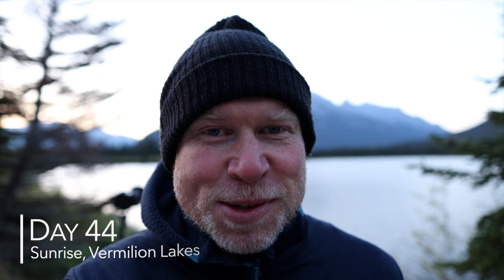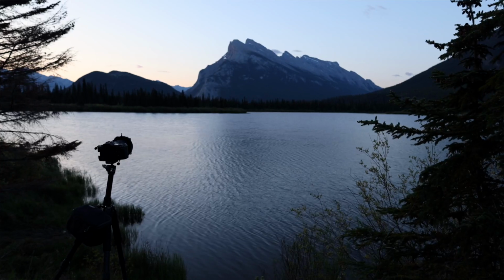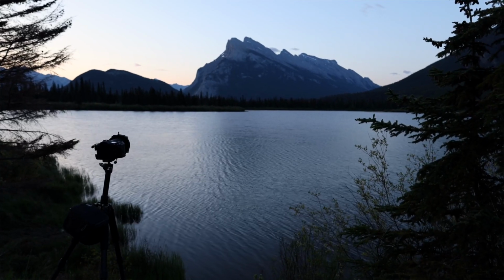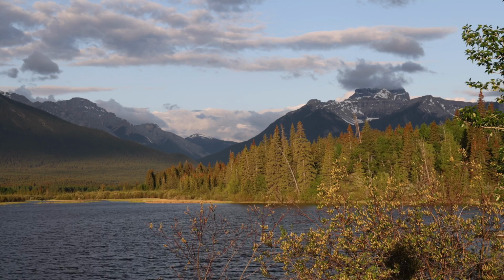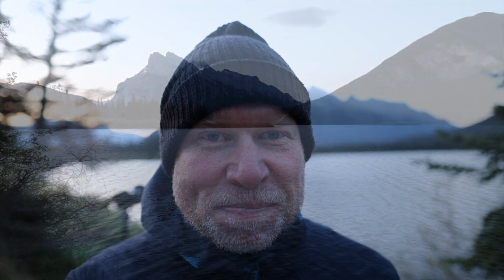So we've come to Vermillion Lakes for sunrise this morning. This is a classic shot here in Banff. I know I'm gonna start sounding like a broken record, but it is a beautiful, beautiful location. Just loving being here. Looking forward to the sun coming up.